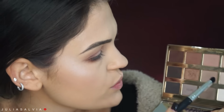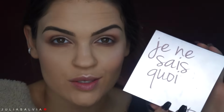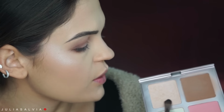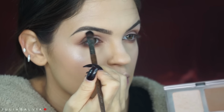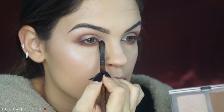I'm then going to go into this color right here. It's called Flower Child, and I'm going to use this to highlight my brow bone. Jumping back to my Je ne sais quoi palette, I'm going to take any brush and go into the highlight, and I'm going to use it to highlight directly underneath my brow and also the inner corners.